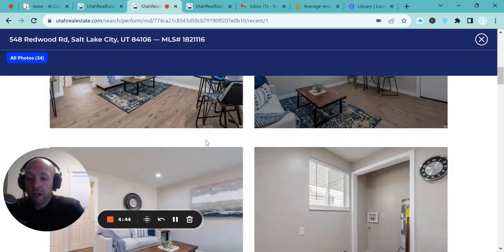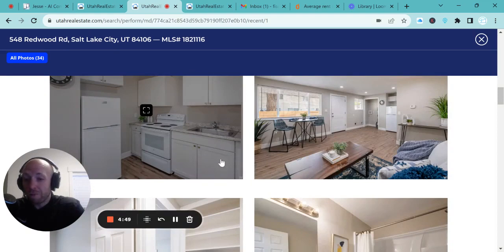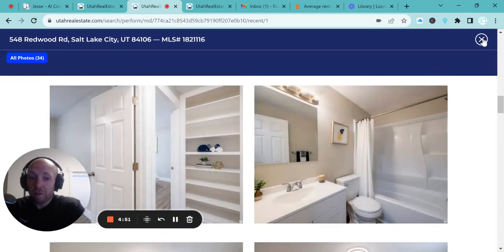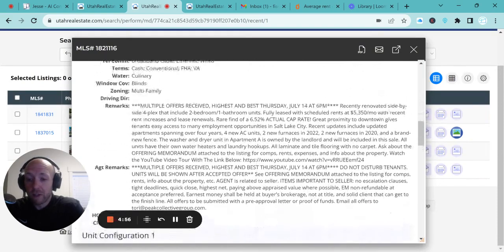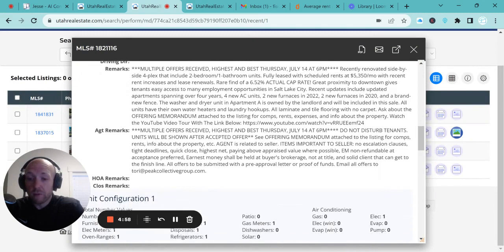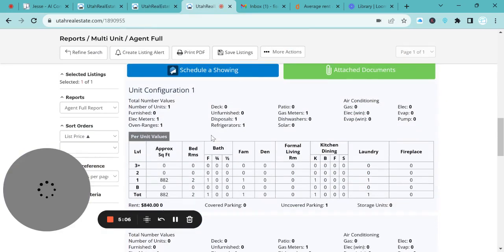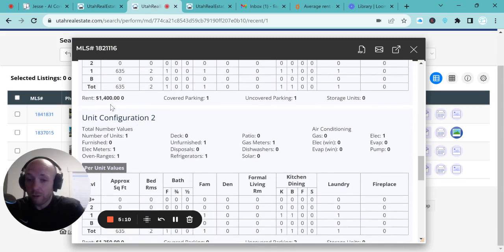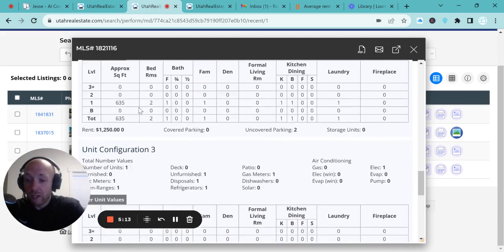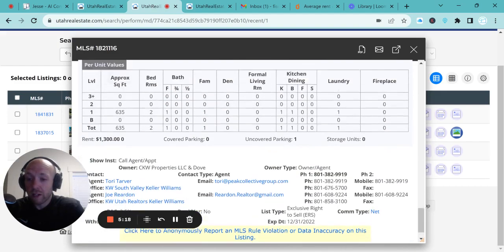They've come in. They've added new paint, new flooring. They've updated the kitchen barely. Like, they've just made it look pretty, right? But let's take a look at the rent. They had multiple offers on this property. And these are smaller units. The current subject property units are 882 square feet. These are 600 square feet. But look, once again, you got $1,400, $1,250, $1,400, $1,300.